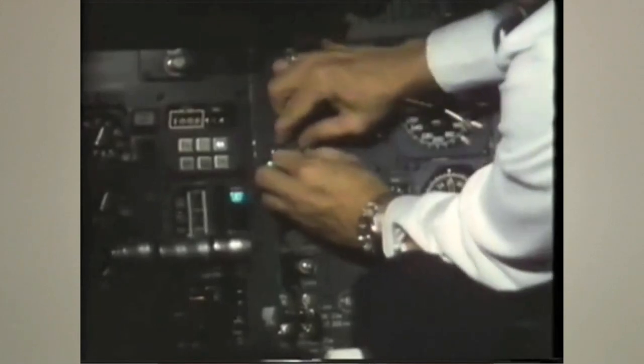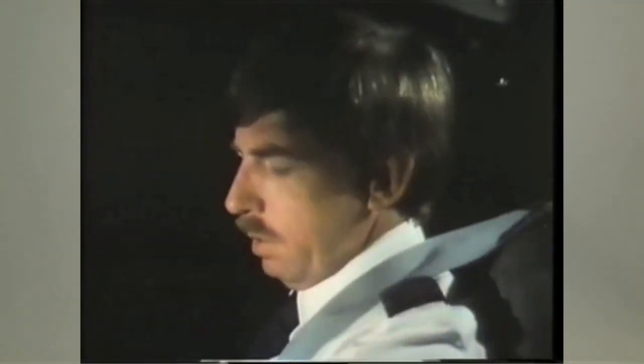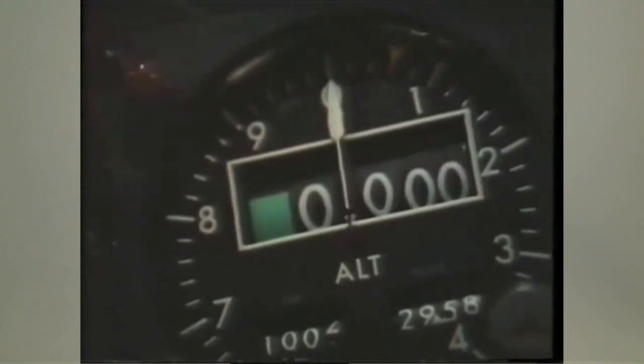This is a prime example of task saturation. The entire crew was focused on the indicator light. So when the co-pilot said to the pilot, "Hey, I think we're losing altitude, this is not good," the pilot responded with, "We're focused on the indicator light."